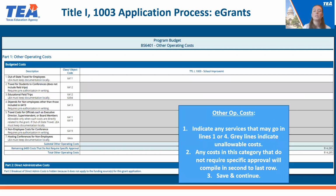And it will skip over supplies and materials because there isn't any specific designations you need to make. Whatever the dollar amount is the dollar amount you'll have. But it'll take you to other operating costs. Again, most costs will just auto-populate into the second to last line if they don't require specific approval. But if you do have any indication of out-of-state travel or educational field trips, you'll be able to insert that amount in the first and third line. Again, if a line is gray, it's not allowable. So for example, you won't be able to insert anything in travel for students to conferences because that's not something that this grant deems an allowable cost.